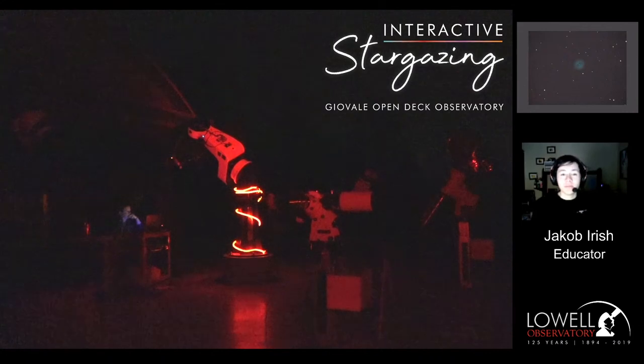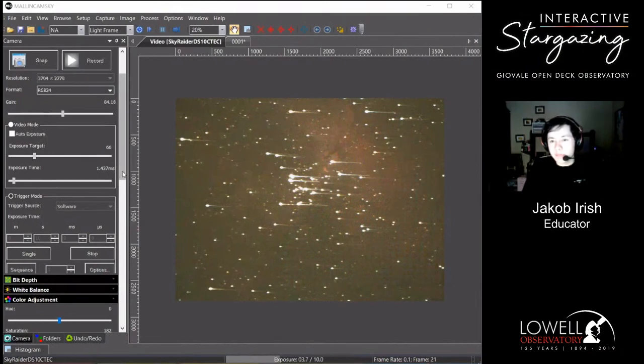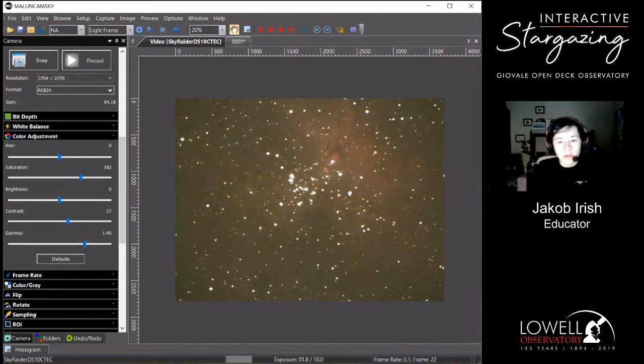Eagle Nebula is cool. It is just a beautifully dispersed nebulae just outside of Sagittarius. And it's more or less towards where the band of our Milky Way galaxy would be, something that you could really see during the summer. It just looks absolutely beautiful. And it is coming through quite nicely.